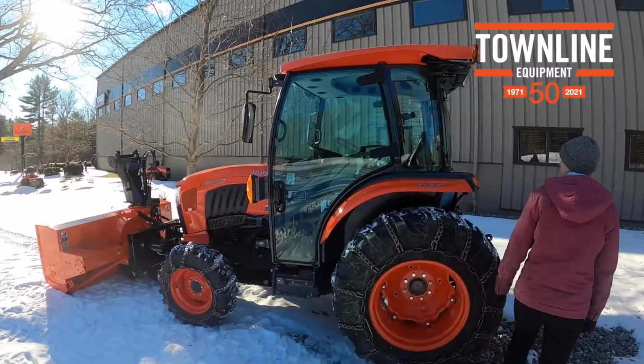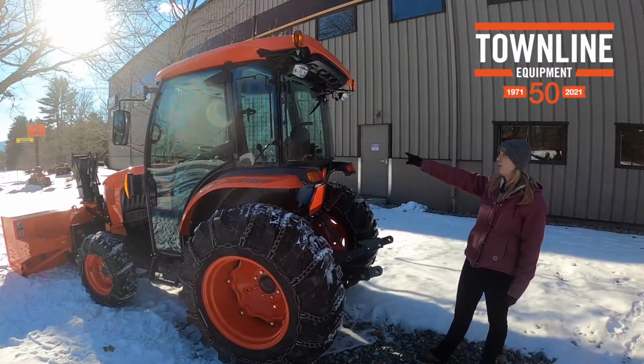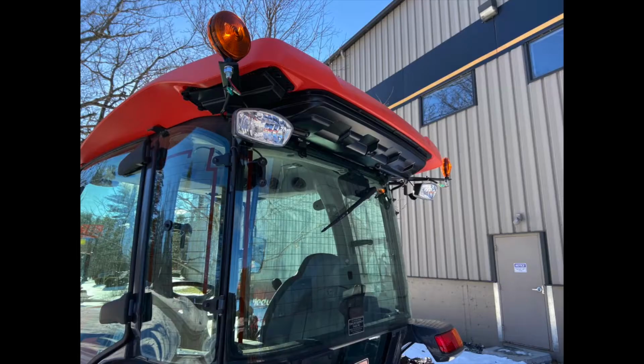And on the rear, we've equipped this tractor with a few additional options. We have the rear defogging window, and as you can see, it's on the side panels as well. The rear work lights and the rear wiper.